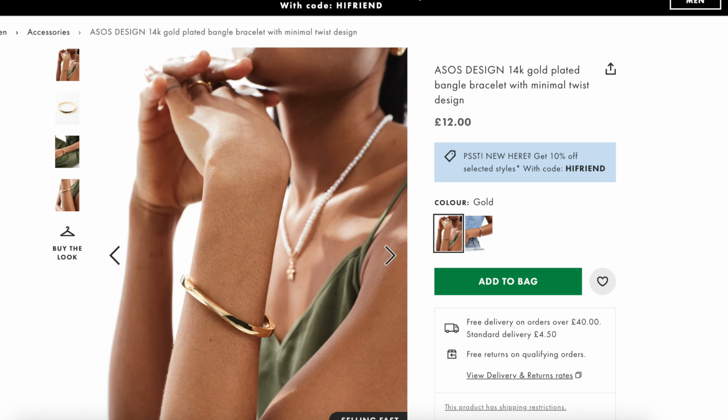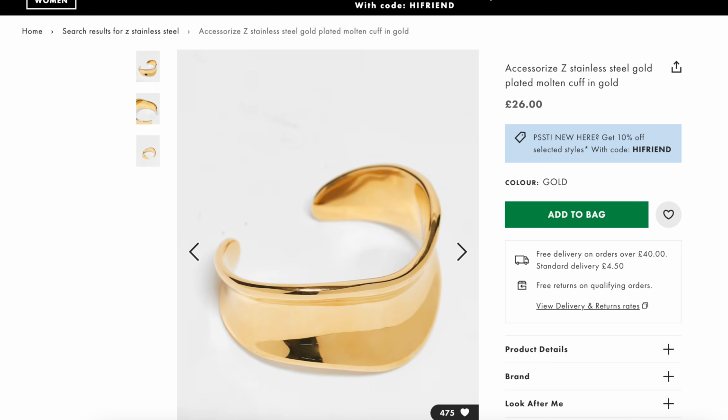And I really think when we get to the warmer months, when we can kind of wear more t-shirts, more kind of like flowy kind of sleeves, and we're not all bundled up with layers, these cuffs are going to look incredible. There are also some beautiful gold plated bangles on ASOS at the minute, which are honestly so affordable. The first one I found is this ASOS Design 14K gold plated bangle, which is so good. You're going to be able to layer this so nicely, and it's £12. Like, I literally think you cannot lose with something like this.